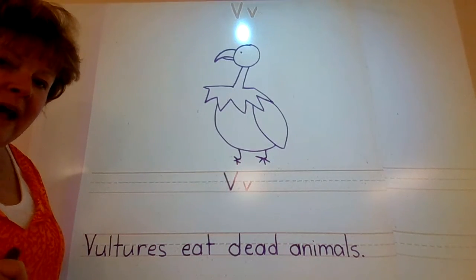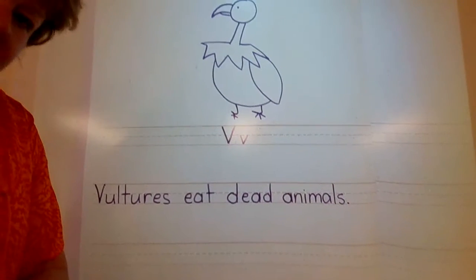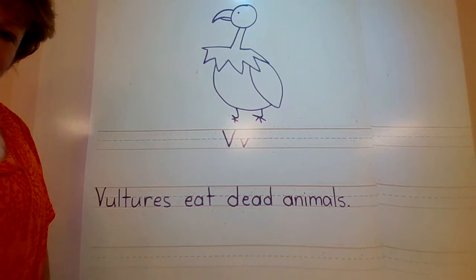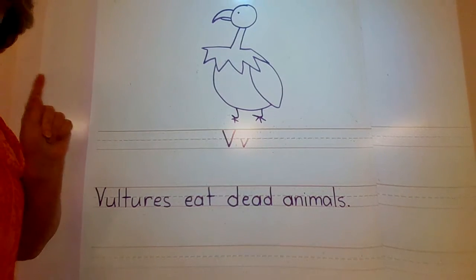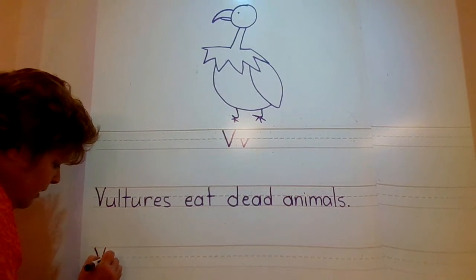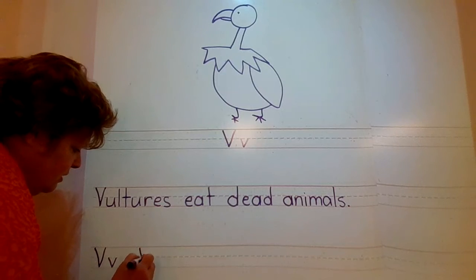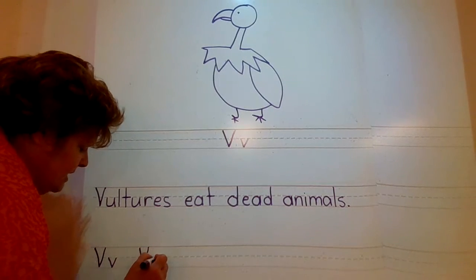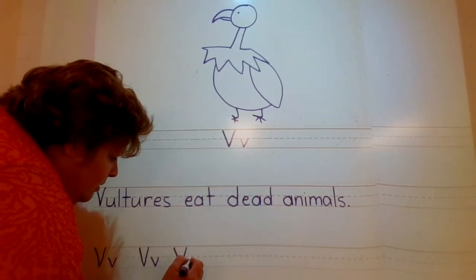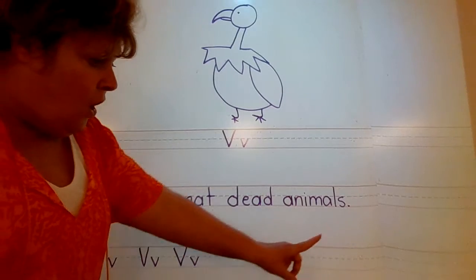And then below that, I'm going to have to move this back so you can see it and maybe move this down. Here we go. Okay, my paper does not have both lines, but I believe your paper has both lines. If not, then this is how you can practice. You can do capital V, lowercase v, finger space. Don't forget that finger space. Capital V, lowercase v, finger space. And you can practice that all the way down.